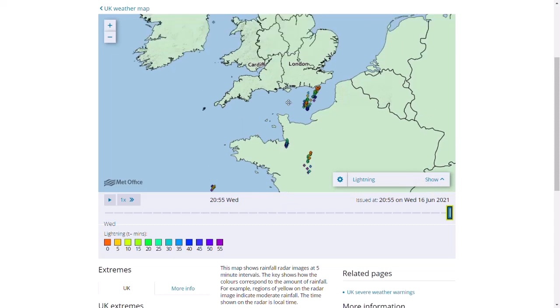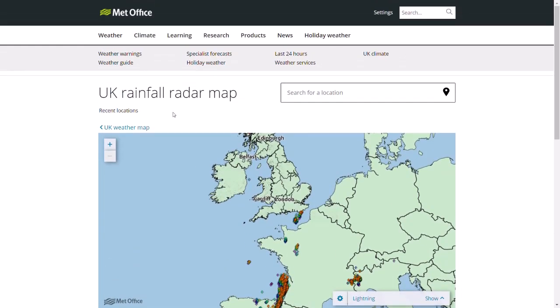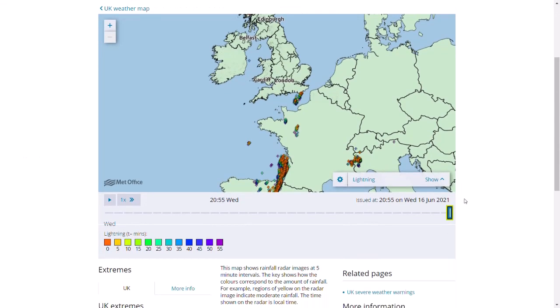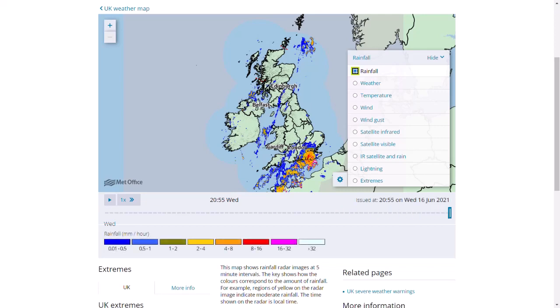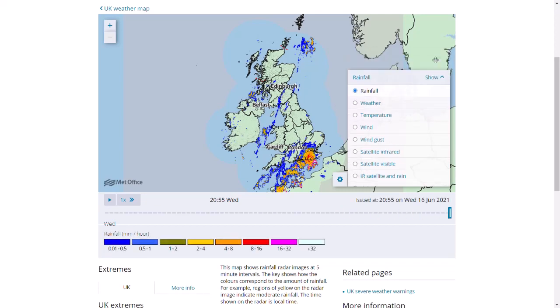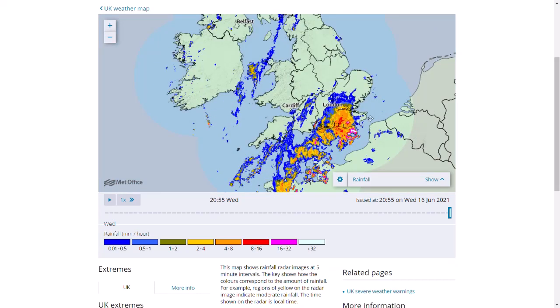So if you do want to check out this lightning map for yourself, just go to the Met Office website and go to the rainfall radar map and just change the selection to lightning. And you can also have a look at rainfall as well. They've got their own map as well, which is pretty decent at looking at where the thunderstorms are. It's where these whiter colours are. But unfortunately, it's not quite as extensive as the Weather Channel map. So that's why I prefer to use the Weather Channel map, as it can show further afield into Europe.